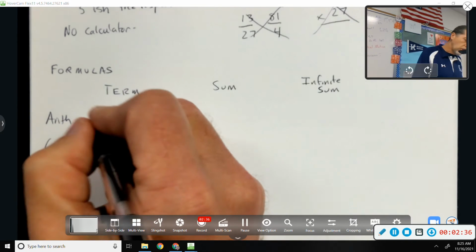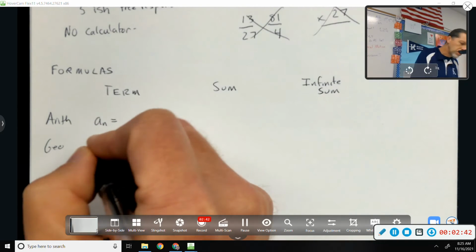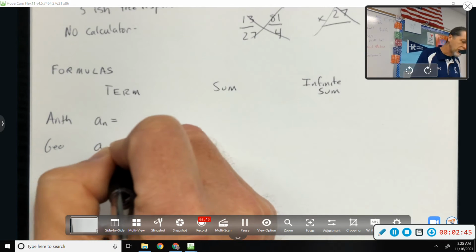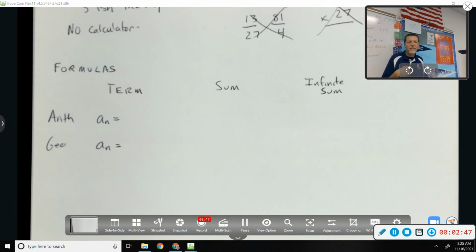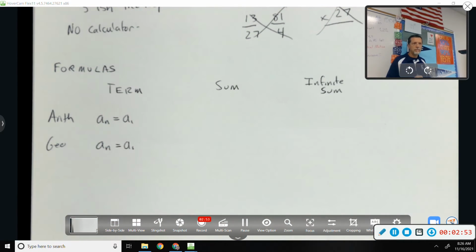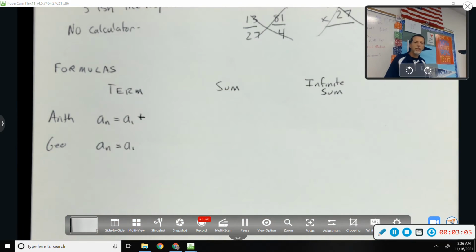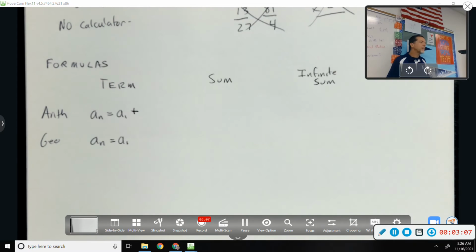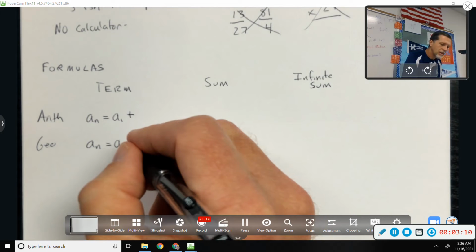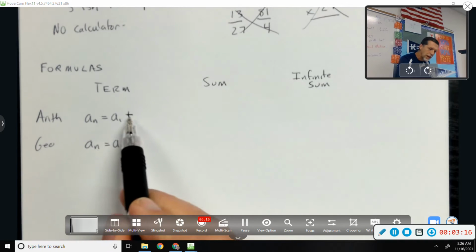So let's see, the term formula for arithmetic. Actually, let's do arithmetic and geometric at the same time, because to me they follow a similar pattern, because they both start with the first term. What do you do to get to the next term in an arithmetic sequence? You add. Add, or add a D, which might be negative, but we'll say you add. What about to get to the next term in a geometric? Well, times, because that's the difference between arithmetic and geometric.